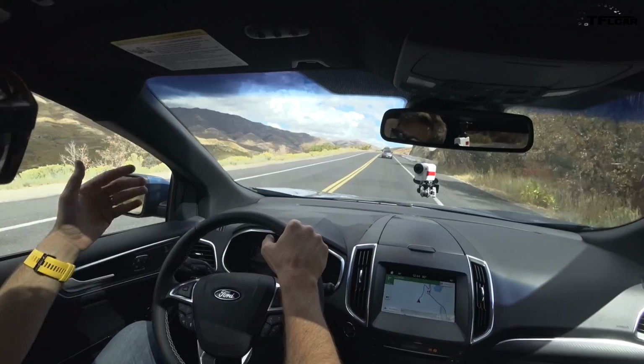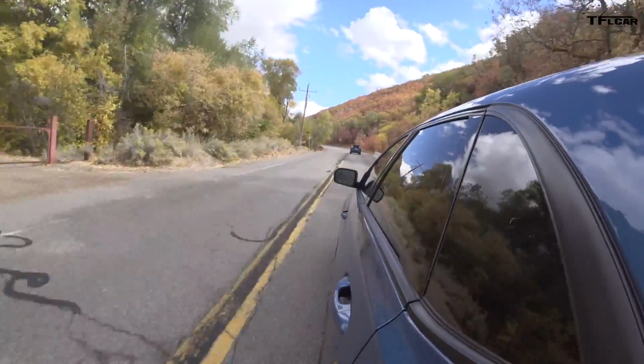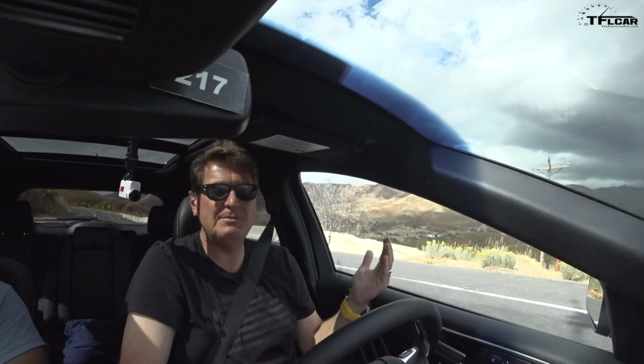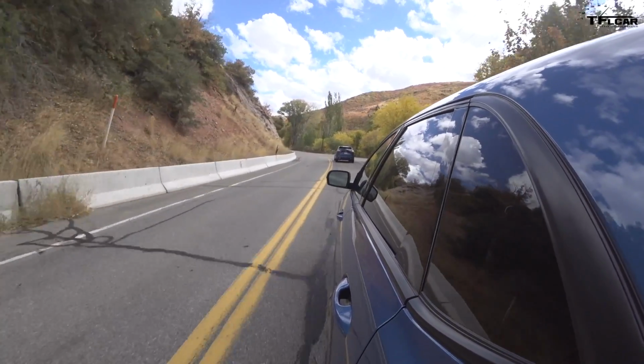Sure, you may be thinking there's a Porsche Macan or an Audi that competes with it, but those are premium cars. The closest you could probably get to competing with this car is a Jeep Grand Cherokee SRT or maybe a Durango SRT, and the Jeep starts at $64,000. The Durango, well, that's a V8, of course, and that starts at $69,000.